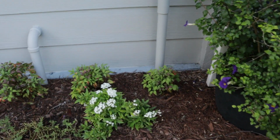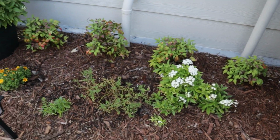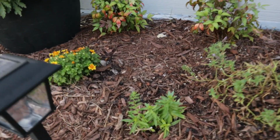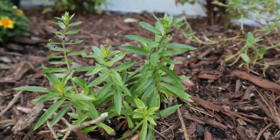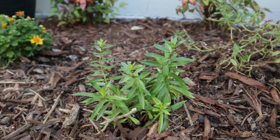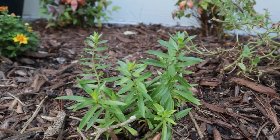Angelonia usually are also designated as annuals, but these two Angelonia have been here year after year. First I had them in pots, and now I have them in the ground, and they are just still going. I was worried I had lost them this year, but they're coming back.